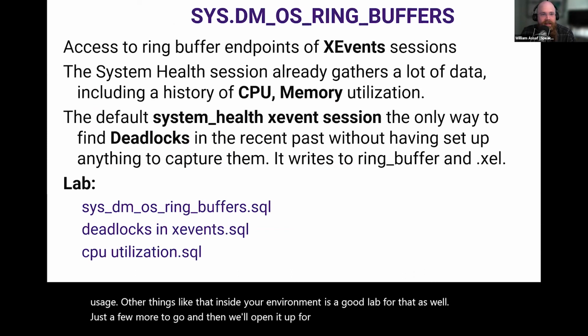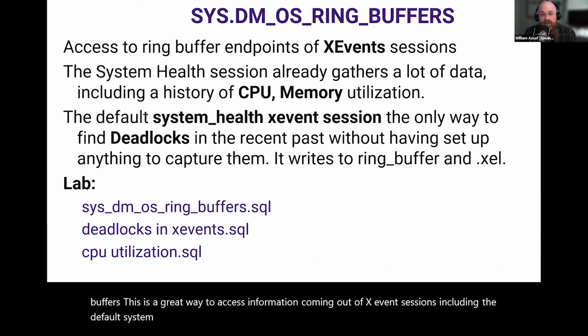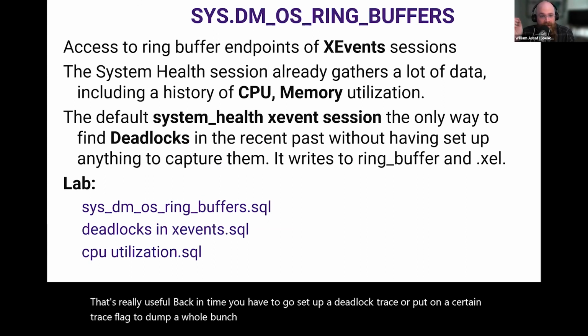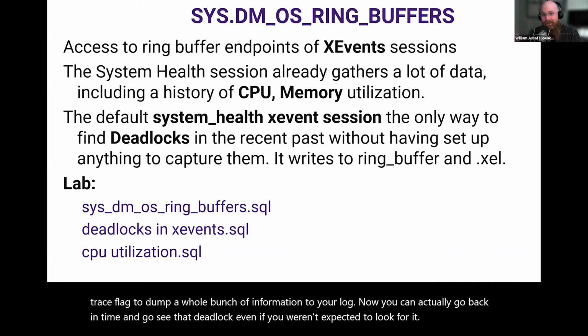So SysDM OS ring buffers. This is a great way to access information coming out of X event sessions, including the default system health X event session, which is the only way to capture a deadlock that happened in the past that you weren't expecting. That's really useful. Back in the day, you'd have to go set up a deadlock trace or put on a certain trace flag to dump a whole bunch of information to your log. Now you can actually go back in time and see that deadlock, even if you weren't expecting to look for it. As a consulting DBA, this is super useful.